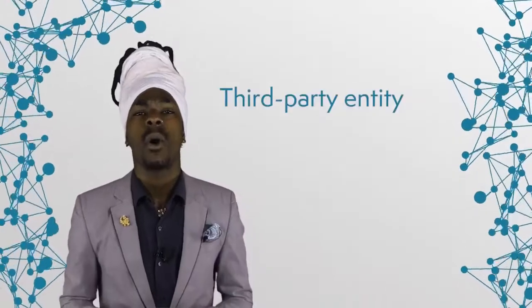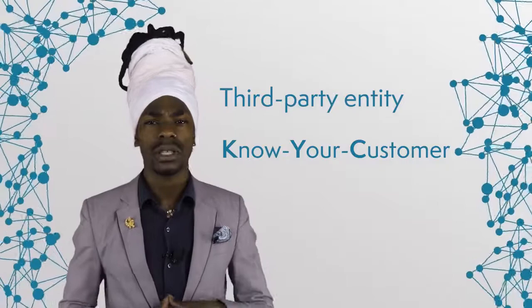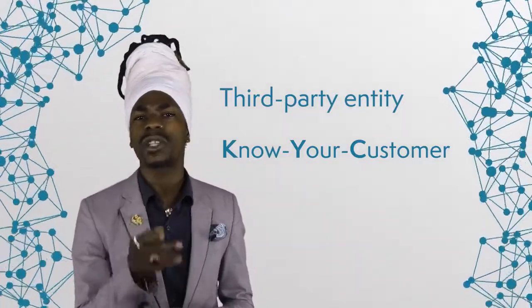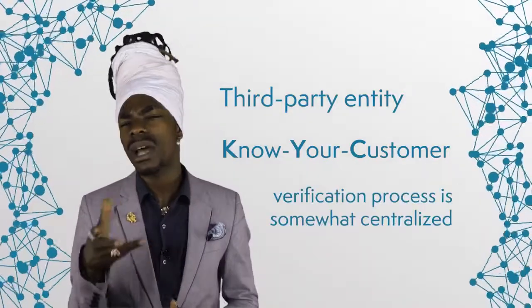Supplier certification can be done through a third-party entity or through a Know Your Customer (KYC) verification process handled by the company in charge of the supply chain. In both cases, the verification process is somewhat centralized. So, what are the alternatives?